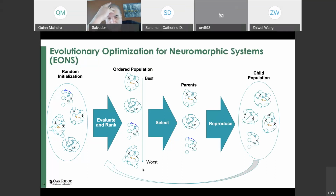From this child population, we then go back and we evaluate and we rank them, and we repeat this process over and over again. Each time we do that, that forms a generation in our genetic algorithm or evolutionary approach. And we repeat this for some number of generations or until some desired fitness value is reached.